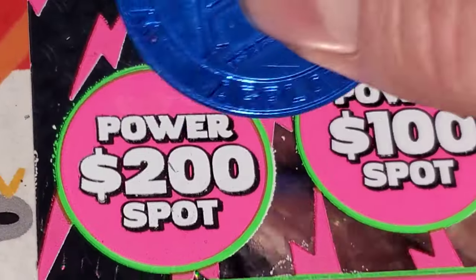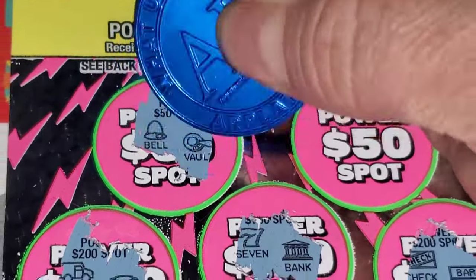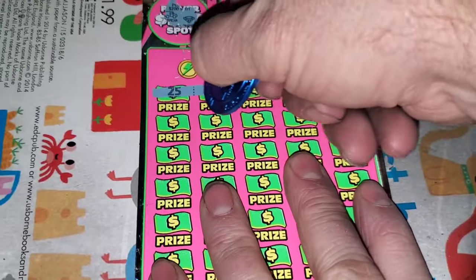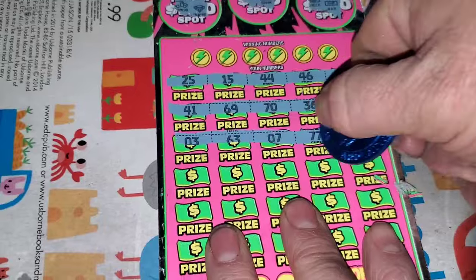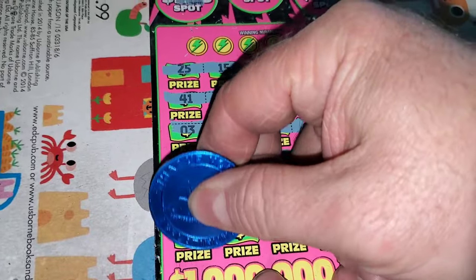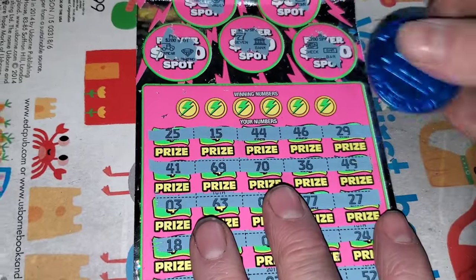Now they try to trick you. Check and bar look the same. I don't like when they do that because I feel like the rest of the ticket's going to be a loser, too, because they're out to get you. But, hey, if we get a 20X or higher, we'll get that 500. Comes down to this last row. Inspires no confidence. All right.